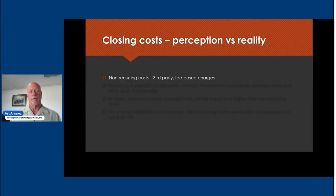Now, one is what we call non-recurring costs. And what I like to say is that these are the costs that are truly the fees or the charges that you're going to incur when you get the loan. What that means is these are going to be coming from third parties who are going to actually charge a fee for a service performed.